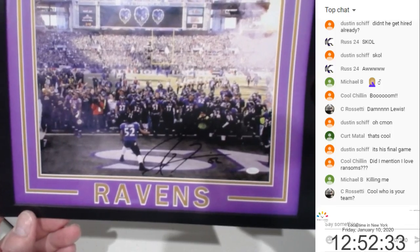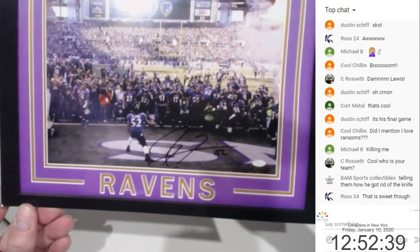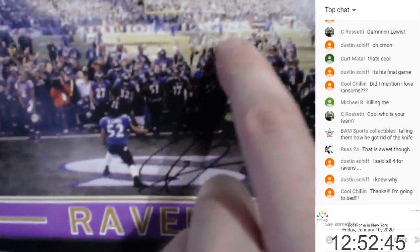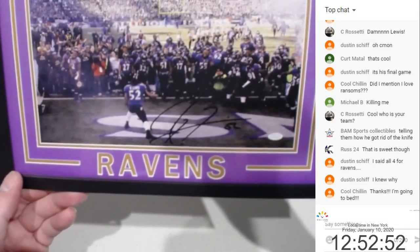Oh, who is his team? San Francisco 49ers. He's a big Niners guy. Cool chillin' is telling them exactly how he got rid of the knife. And everybody, even the cheerleaders, have got their heads turned. How'd you do that? My boyfriend beats me weekly. Yeah, I mean, whatever. But that is awesome, man.